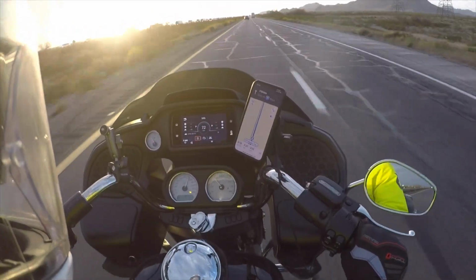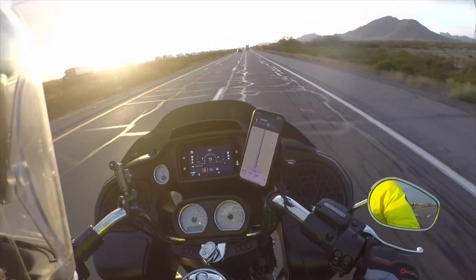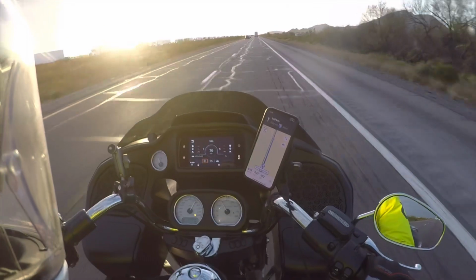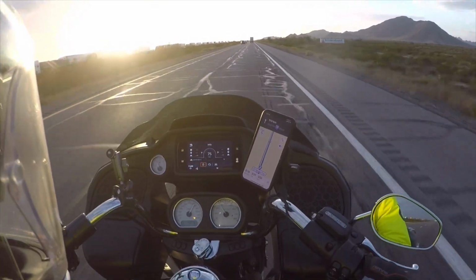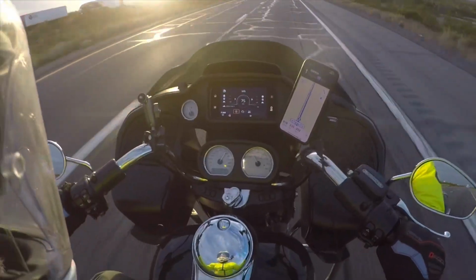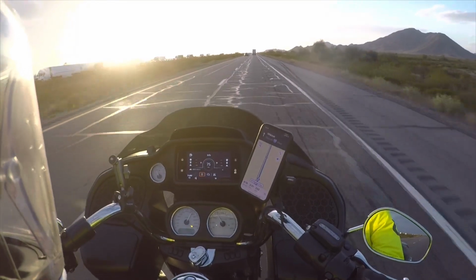So it's really just a case of getting on with it. There's a bit of a traffic jam in Phoenix, but that was kind of broken up, I have to say, with some of the jet fighters. You would have been able to see it, but there were a couple of jet fighters that were circling overhead.